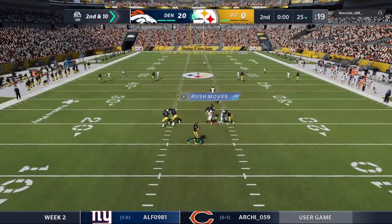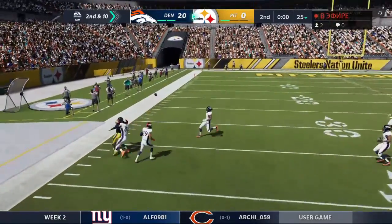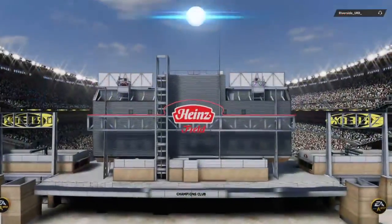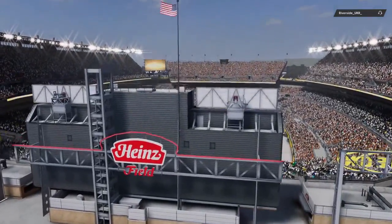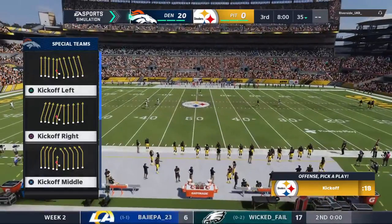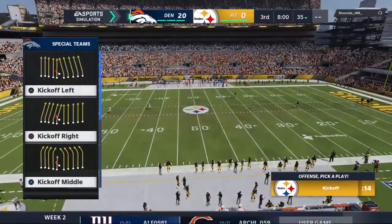The final shot before break. Dobbs. He's going to loft one deep left side here. And that will be incomplete. Tried to dial up the long one way out there, but it'll be third down. So we reach halftime in what's been a fairly one-sided game so far. As we'll send you down to Orlando, and we check in with Jonathan Coachman for our EA Sports Halftime Report.